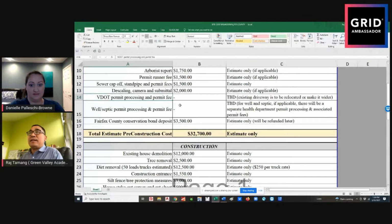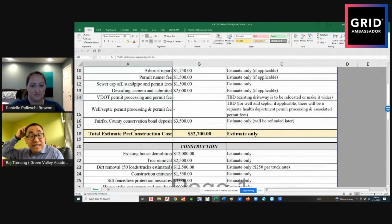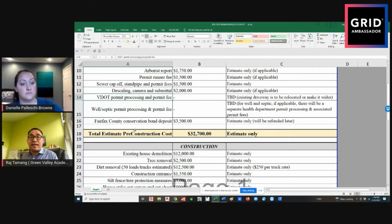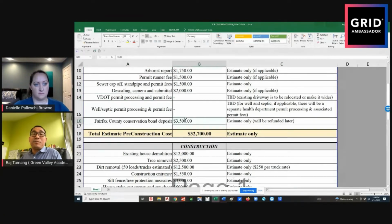But now the last item here, on this pre-construction list, is a bond. So a bond is a part of this requirement when you get a land disturbance permit from the county. Those are the bonds for stormwater management structures, when you have to build them, that's additional. So when you get a land disturbance permit, which is a grading plan, maybe you have to put up a couple of $1,000 bond. So a bond is you have to write a check, and they will keep it, and they'll give it back to you after the house is done, after you have received your occupancy permit.